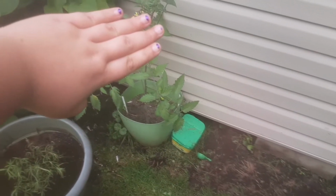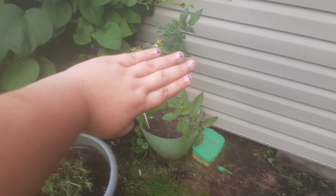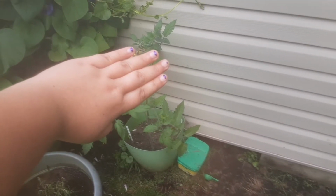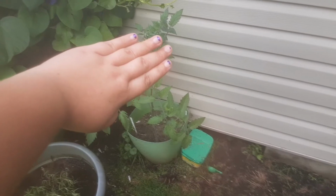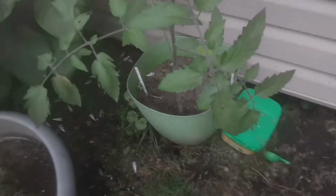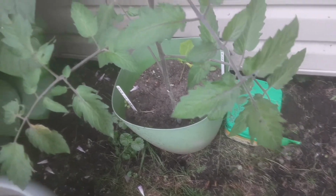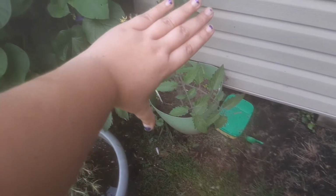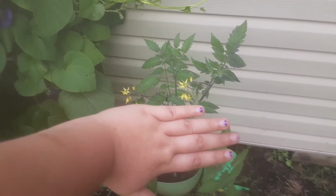This plant is a tomato plant. He is also a volunteer. I've got my hand over the tomato because I am so confused about it. I didn't even plant tomatoes near here or plant tomatoes in this pot before, and then this started growing. Had a bunch of weeds growing in the bottom and I just let them go. When I went to pick them out, I noticed that, oh my gosh, that's a tomato plant. And they're actually doing really well, and they're starting to get tomatoes.